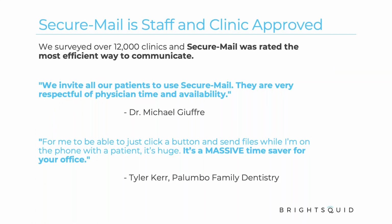But I think the point we're getting to is you've got this tool, Secure Mail, and if you don't have it, you certainly go to brightsquid.com, click on the COVID-19 support button on the homepage, and any medical clinic can request a free account, and we will get you set up with that. I think the point is, it's really easy to use.